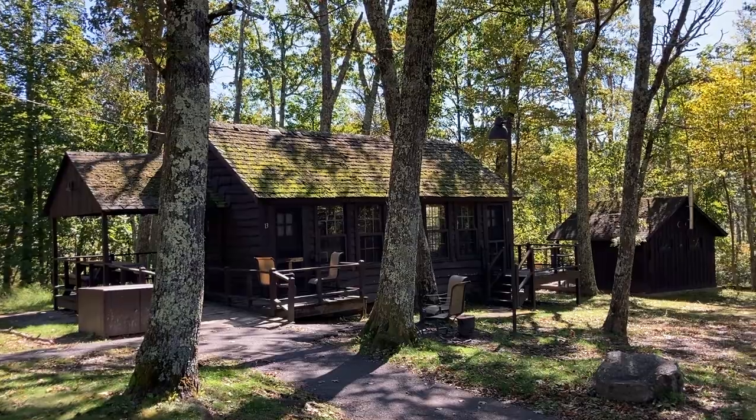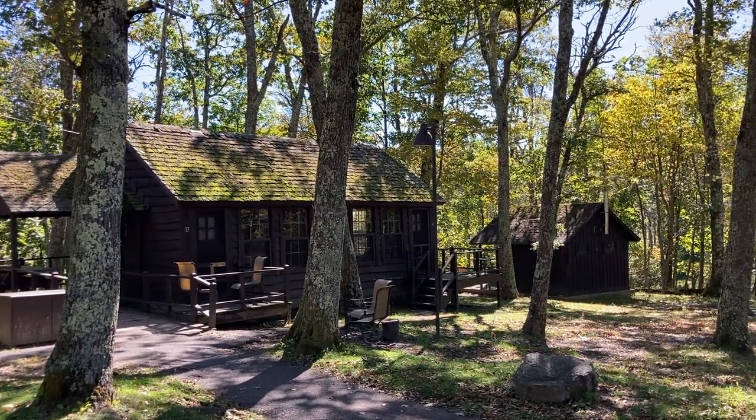Yeah, and the cabins are pretty cool because they have your regular family style cabins with kitchens and stuff. But then they also have what's known as a hiker cabin, because again, this is right off of the Appalachian Trail. There's a little over 100 miles of Appalachian Trail that go through Shenandoah National Park, and they go right along all the campgrounds. But Lewis Mountain has these hiker cabins.